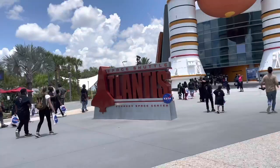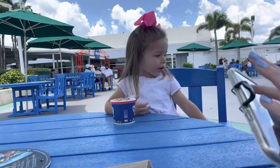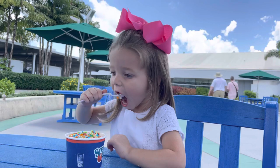We cannot wait to go see Atlantis, but the largest herd of school children that we've ever seen in our entire lives just headed up that way, and we figured no matter what happens, they're gonna win. So we're gonna take a trip to the Dippin' Dots instead. Okay, that was a nice little detour, and I think we've given enough buffer between us and the insane amount of children that passed by so that we can make it through.